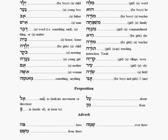El is unto or to, and this is indicating the movement of direction towards. Like, he went el, to or unto, blah blah blah. Okay, next one is ba, which means in, like inside of. Like the coffee mug is inside the microwave. That's what in is referring to. Or ba means at, as in near to. This is ba telephone. It's near or at the telephone.